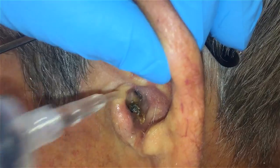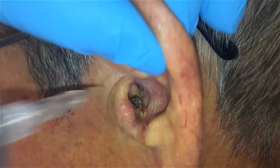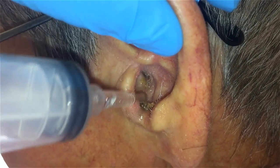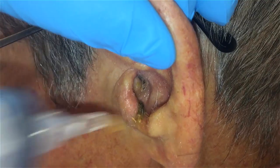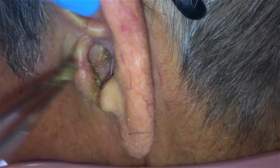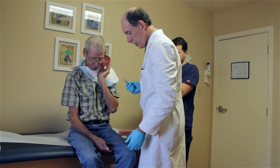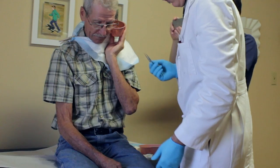There's some. You catching that? Let's see if I can grab it with the thing here. So now it's, come on. Oh, where's something to grab it with? There's our little pry. Oh, did you catch it? Oh. Poured the water out.